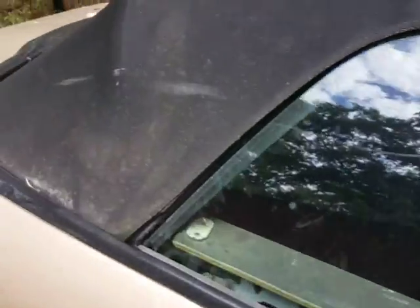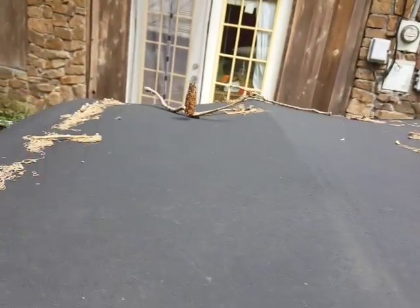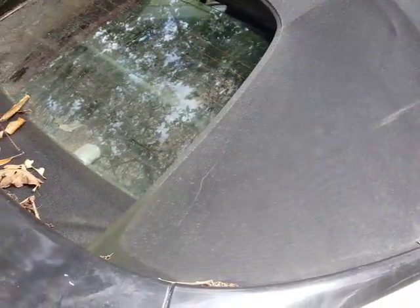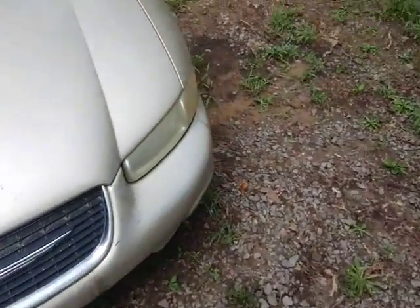But as far as the top goes, there's no holes, there's no scratches, there's nothing. It's vinyl or whatever they call this. As far as the top, it's in excellent condition. Just needs to be cleaned up. But what's the point of cleaning it when I'm probably going to call Cash for Clunkers, right? Who cares?